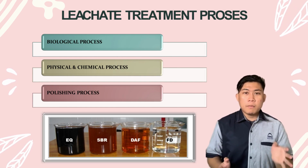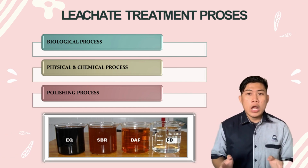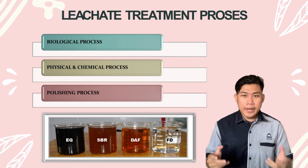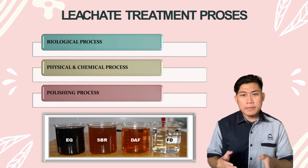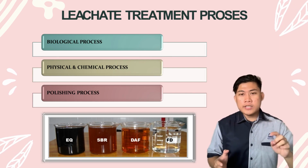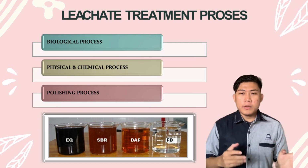For the physical process, they want to remove the color, pH, temperature, smell, and suspended solids. While in the chemical process, the chemicals used are polyacrylamide as the flocculant and ferric sulfate as the coagulant to remove heavy metals and stabilize the oxygen demand and the nitrogen content. Lastly, the polishing process, in which they use activated carbon to filter the water. So this is an example of the water before and after.